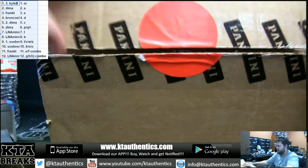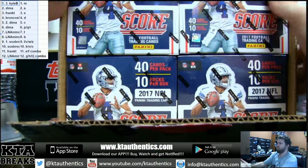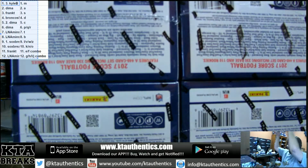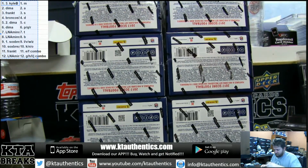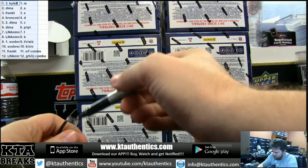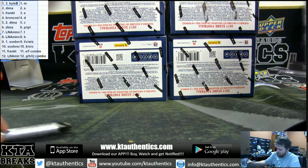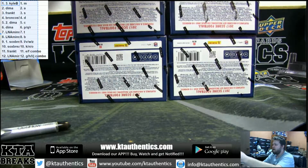Alright guys, we're going to pick a half of this case. I don't know how this is laid out. Oh, this is a lot of cards. Alright guys, there are stacks of three, so 3-6, 3-6. Left side's gonna be even, right side is gonna be odd. Even, odd. One dice. We got a one.